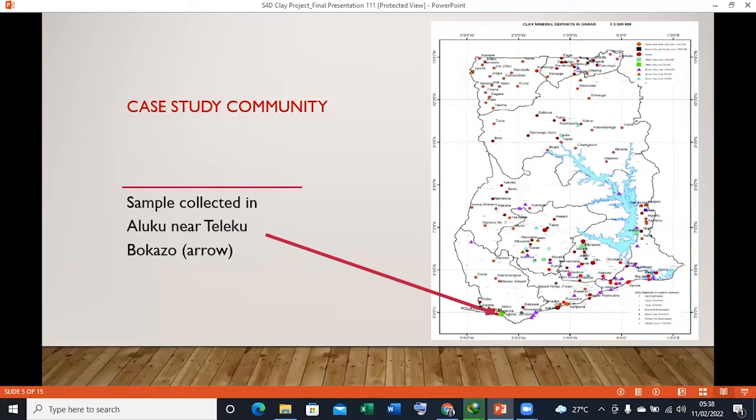Most of the miners are just informal, as Daniel rightly said. They just bag the kaolin sand and clay into 25 kg bags and sell them at 5 Ghana cedis. So for the big trucks, they can get approximately 1,000 Ghana cedis for each truck.